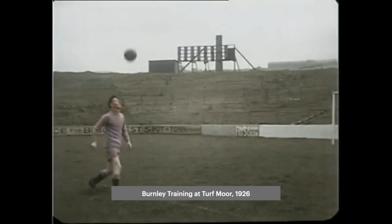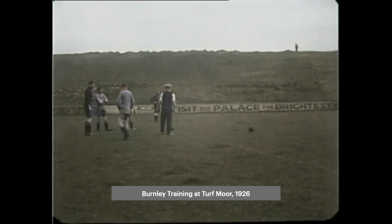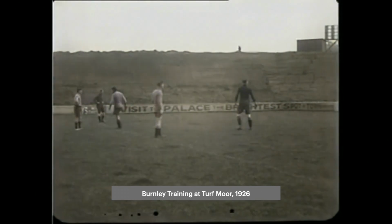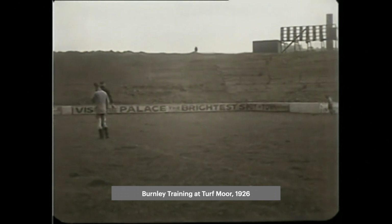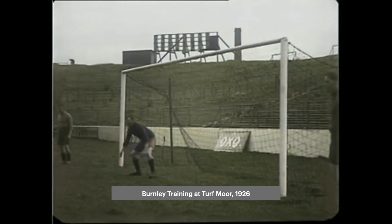The longside swept around the length of the pitch into the B-hole stand, which was named after the mine on which it had been built. Again, this stand was not as large as it was in later years, as the foundations were not strong enough to take the additional weight.